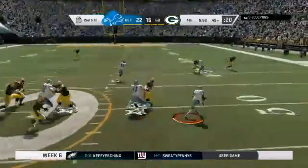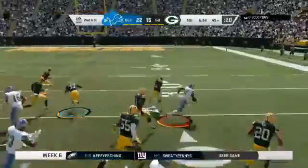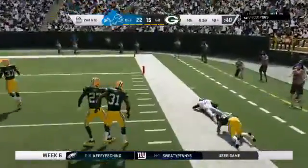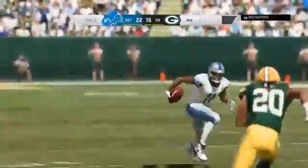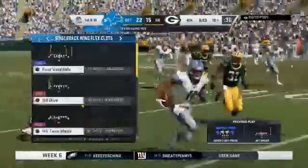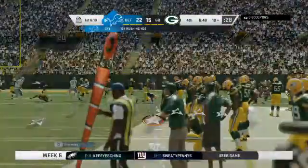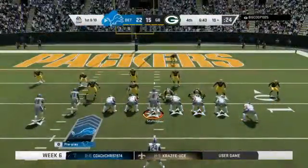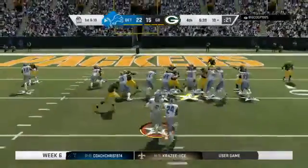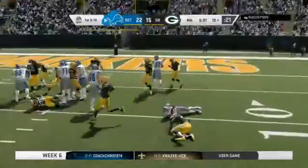They'll go jet sweep here with Dorsett. He's got a 1st down and then some inside the 40. It's a big play there for the Lions. 40 yards on the ground. 1st down, Detroit. So now following the big play, they've got a 1st and goal all the way down at the 10. And he'll give it here to his running back.